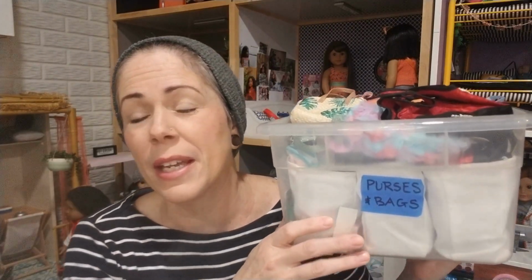I use plastic tubs that I can stack and pull out pretty easily, not drawers, because sometimes I like to pick the thing up and just take it around the house. And I use just painter's tape and a Sharpie. I could cut them and make them look nicer, but because sometimes we have more bags and then we size up, and the tub that was holding the bags becomes the tub for something else, I need a flexible system.